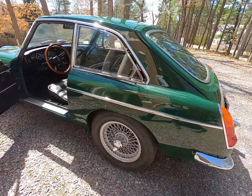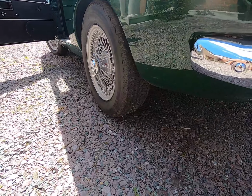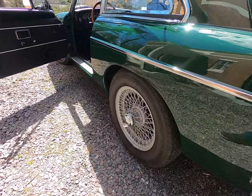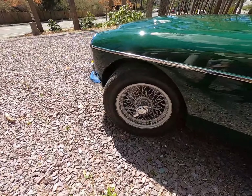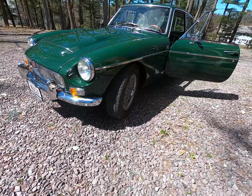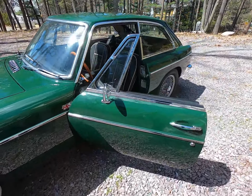Probably my favorite thing about this car, the wire wheels with the knockoff spinners and the vintage appearing, although new, Vredestein radial tires. I think they just give the car a perfect look. Well, let's take it for a drive.